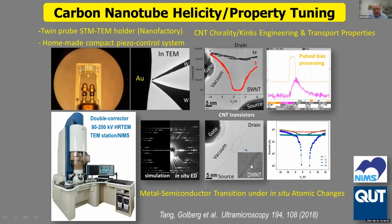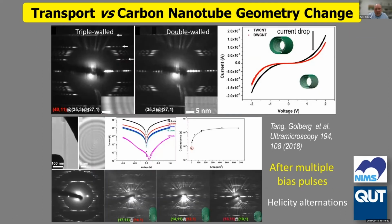We have very thin carbon nanotubes, only double-walled nanotubes, and by using two parameters, biasing of this tube between source and drain, and electron beam irradiation, we can modulate the helicity in the central part of this tube. And once you know that in the case of carbon tubes, the helicity is very much giving rise to different metallicity or semiconductivity of the tube, we can change metal to semiconductor by changing the helicity of this tube inside the microscope in real time, and we can analyze this process by using nanobeam electron diffraction, high-resolution imaging, and we can analyze the helicity of both shells.